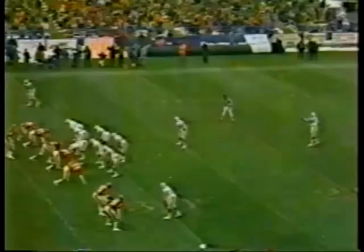Roby punts it away. Hammers it deep. Gerald Wilhine at the 19, and he returns to about the 20. Former ex-undersecretary of the Health, Education, and Welfare, and dad a medical doctor.